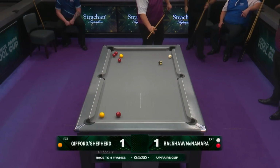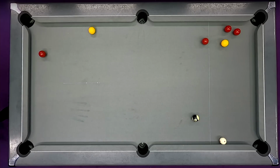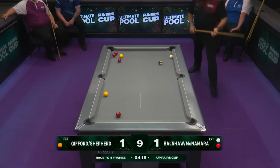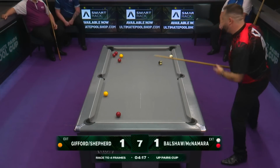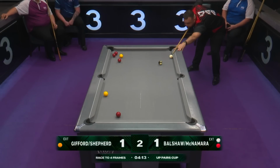Oh, it's not a bad effort. It's still not nice for Dave. No, but he's big favourite to win the frame now. Yeah. And this is the thing. He just has to win the frame. It doesn't make this the last frame as well. Doesn't matter if he wins it. He's not going to win it in this visit. But just, is it worth pushing the boat out?